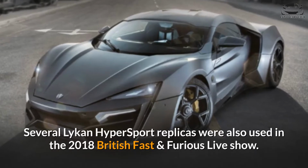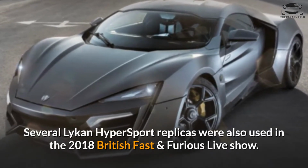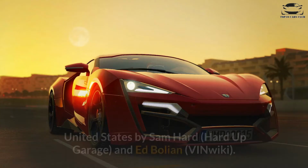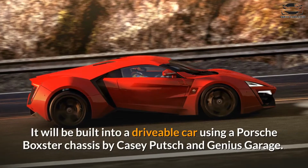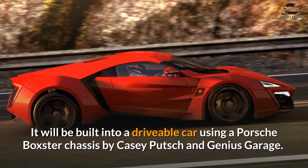Several Lykan Hypersport replicas were also used in the 2018 British Fast and Furious live show. At least 1 has since been sold and was imported to the United States by Sam Hard, Hard Up Garage, and Ed Bolian, Vin Wiki. It will be built into a drivable car using a Porsche Boxster chassis by Casey Putsch and Genius Garage.